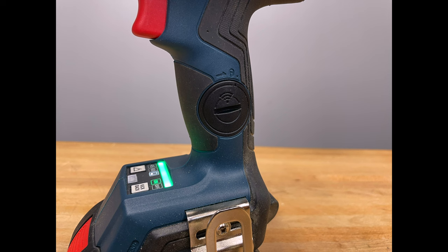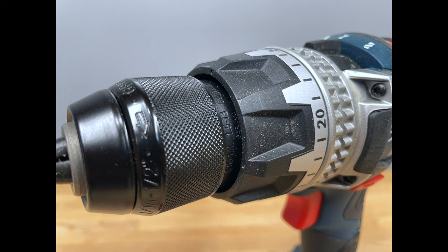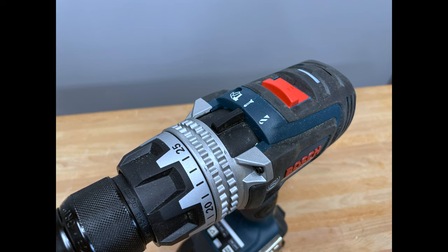It has 25 clutch settings. It has an all-metal chuck. That chuck is actually made in Germany. I will go ahead and point that out. The rapid mode selector, instead of having one ring to control them all, has a separate mode selector, so that is nifty. We'll drill into that a little bit.